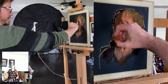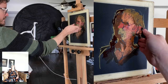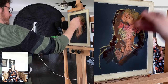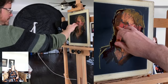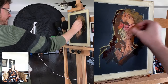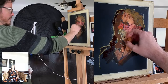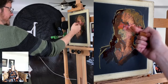As I start to work into the nose and cheek area, and especially since we're getting some side light coming here from the right, flesh is slightly transparent, and the light actually enters the flesh and then bounces back out. So that means in these transition areas between the light and the dark, we tend to get higher chroma than you might otherwise suspect. And that's that subsurface scattering as the light enters the skin and then bounces back out.